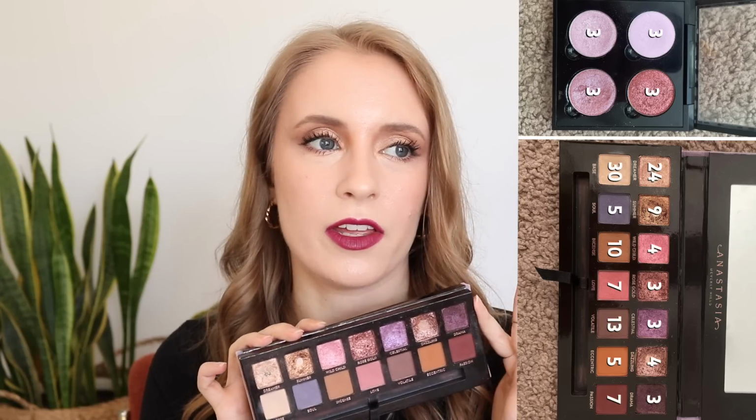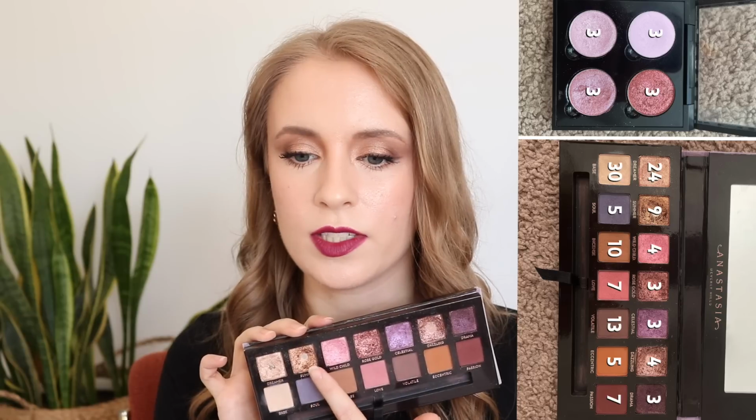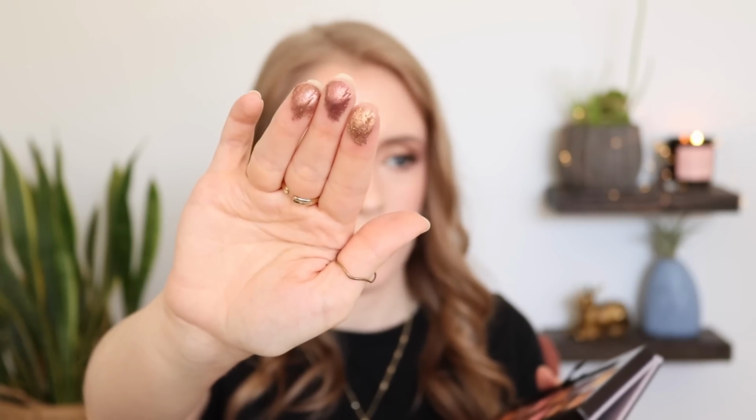The shimmers in this palette are absolutely to die for, especially Dazzling, Rose Gold, and Summer. Those are just so incredibly foiled. I mean, let me just do some finger swatches for you right now. So impactful. Look at those. I mean, that was just barely tapping my finger in there. Just one swipe. Amazing. So those are my 3 favorite shades in the palette, especially I think Rose Gold is my favorite.